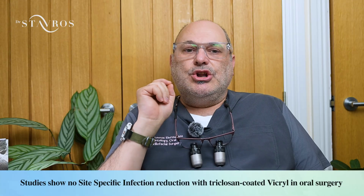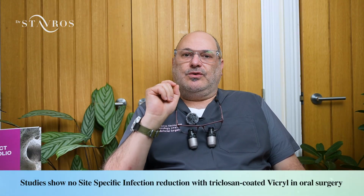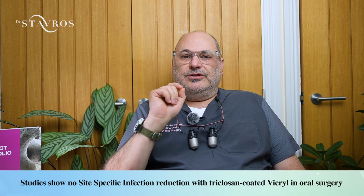How about antibacterial coated sutures? Should we use them? General surgery meta-analyses show triclosan coated sutures lower site-specific infection risk across procedures. The oral surgery data we have show that the results are inconsistent. At least one dental implant randomized clinical trial found no site-specific infection reduction with triclosan coated Vicryl. Use only if contamination risks are high or patient factors push site-specific infection risk up, but do not expect large effects in clean intraoral sites. There are emerging coatings out there. Early reports on silver and other coatings show antimicrobial promise, but clinical endpoints in the mouth remain limited.